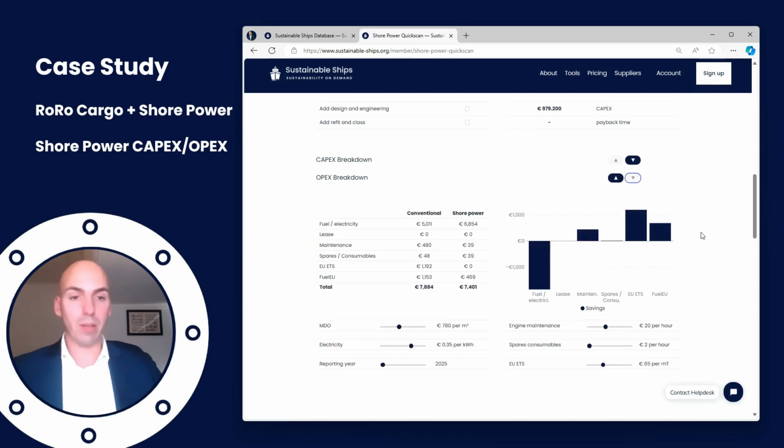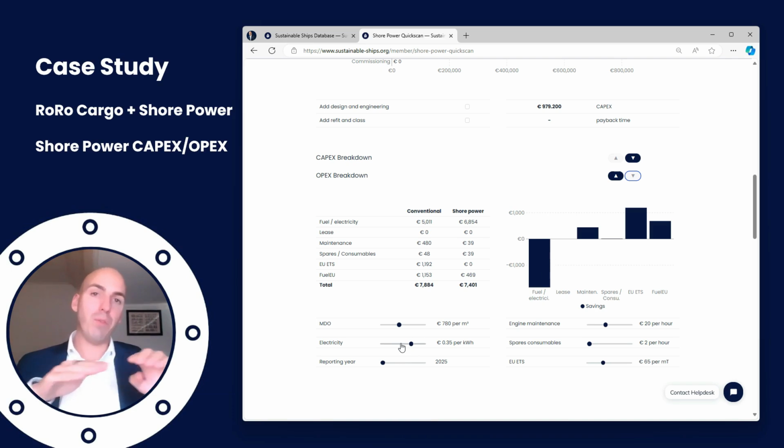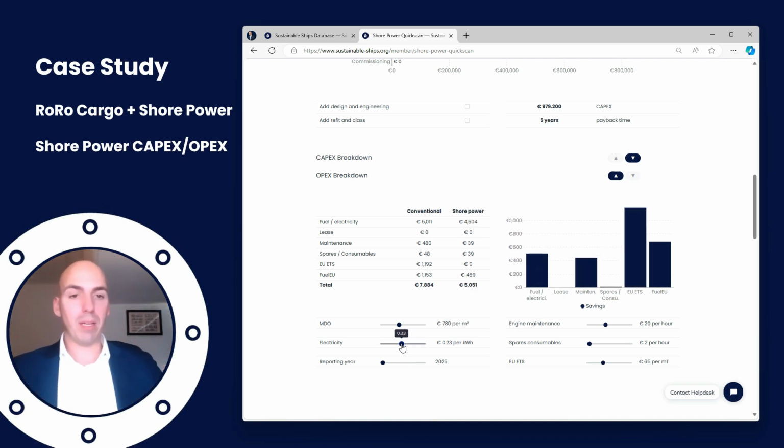And now for the interesting part, the OPEX breakdown. And as you can see here, yes, that's definitely the case. We do have some EU ETS and FuelEU savings for this reporting year. However, the electricity price here is simply too much. So what I'm going to do is set the fuel price at the same level as the electricity price. And what I mean by that is I'm going to have it roughly, yeah, there we go. So we pay roughly the same amount for fuel as we do for electricity.